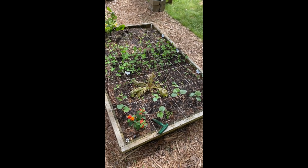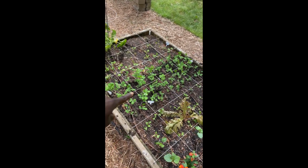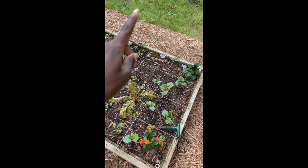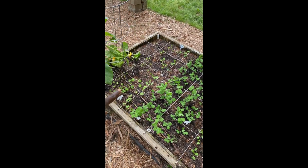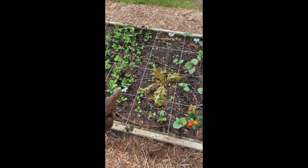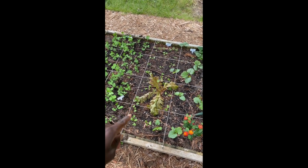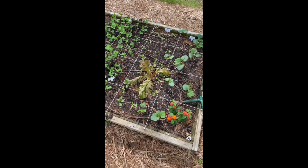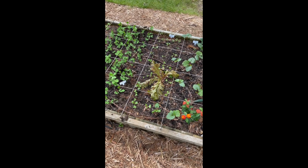Next, we've got this bed, which is dedicated to the sugar snap peas, as you can see, that are coming up here, and some radishes, okra, and radishes on the other side. The radishes grow pretty quickly. I hope that they can begin to develop in time before it gets too hot. But yeah, they only take about a month to fully grow, and we're looking forward to that.